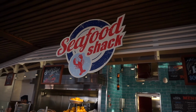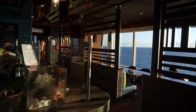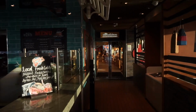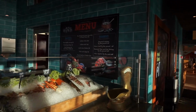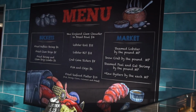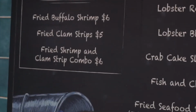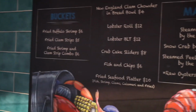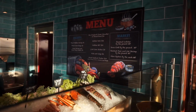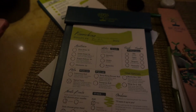All right, so pre-dinner, we're doing a seafood check. So you can see here the prices. Come over here. Here's the pricing. Get an idea of everything. We're doing the shrimp and clam strip bucket thing. So it's our appetizer. There's Banzai. So for dinner tonight, we're doing Banzai.